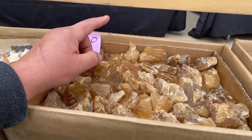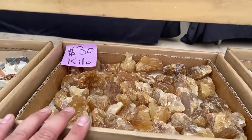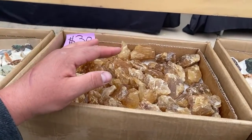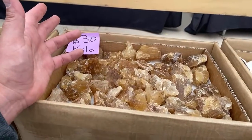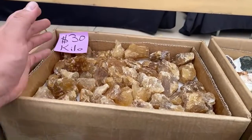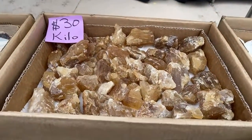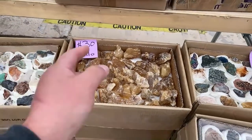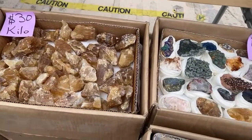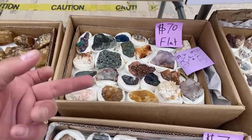Something a really kind gentleman told me at the Pueblo show yesterday: when he buys flats, he takes out the very best piece and then sells the rest. And then at the end of the show, he has multiple flats of stunning pieces. That's a really cool way to go about it. Buying flats is a quick and super easy way to make money if you flip the flat, and then those people can flip the flat. Or, if you're just into general collecting, or if you feel like selling them piece by piece, that's really cool too.